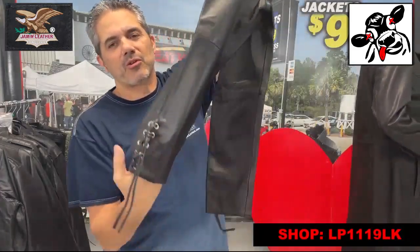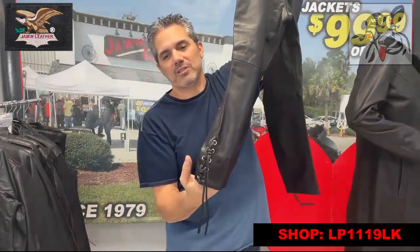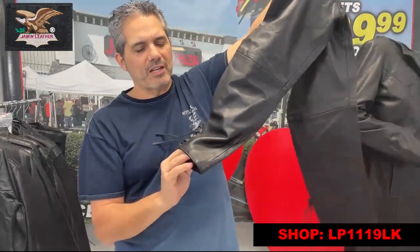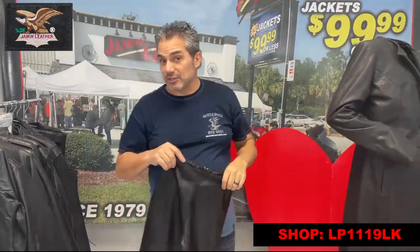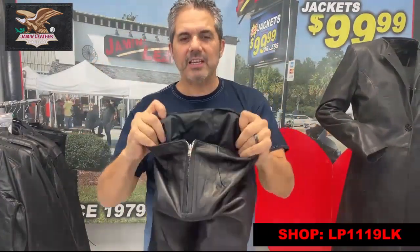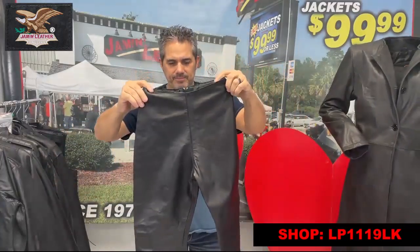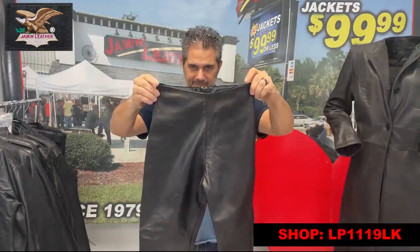If you want to be creative with the lace on the side, you can actually put a different color rawhide in it if you want to. Different rawhide would actually get a little color into your wardrobe there. It's got a zipper in the front, back as well. It's got soft nylon lining, as you can see here. And it's a great, cute little pair of capris for the ladies.